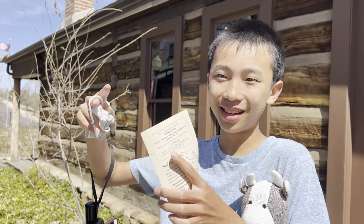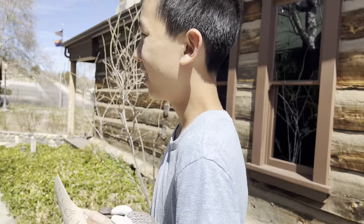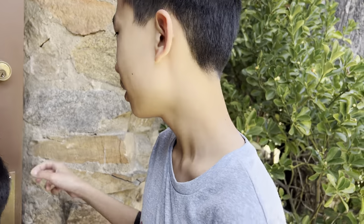So there was a sign inside saying, why is this called a mansion? Apparently everyone else back then used to live in huts and tents. Okay. It's not like a historical. All right. Next is the Sharlot Hall building.